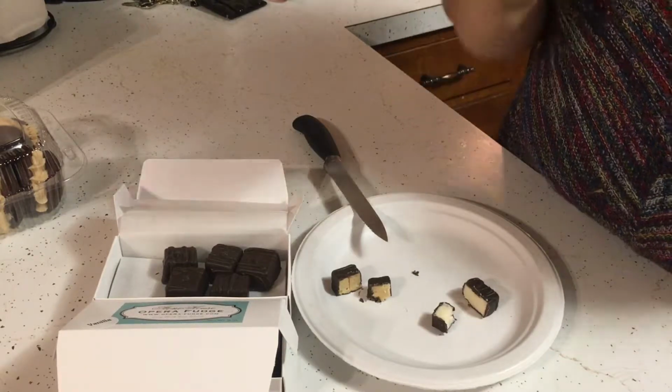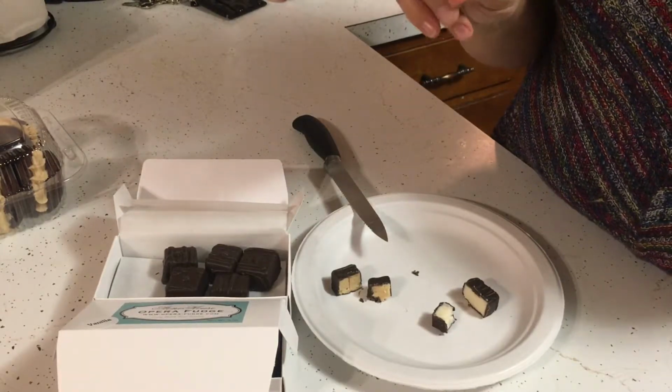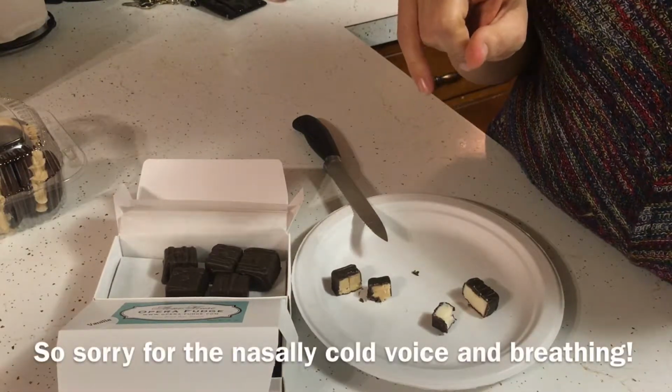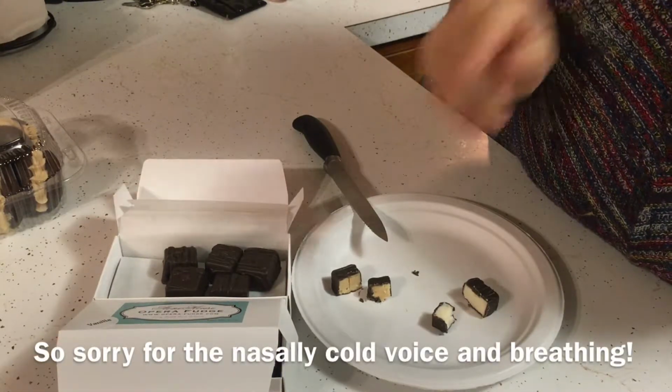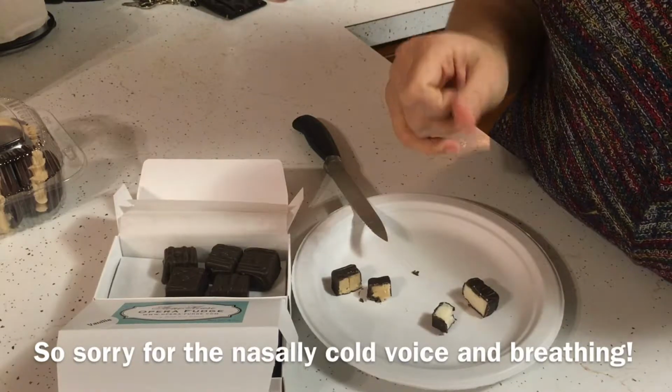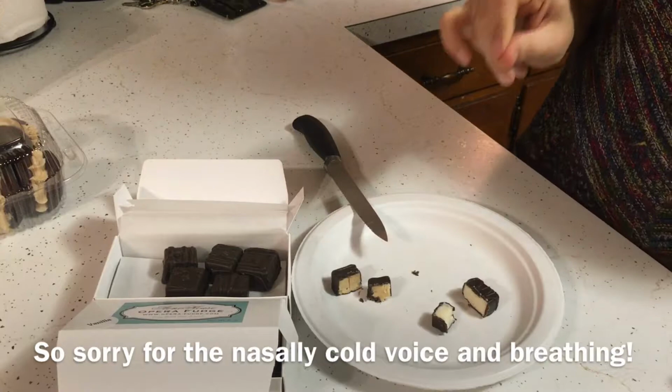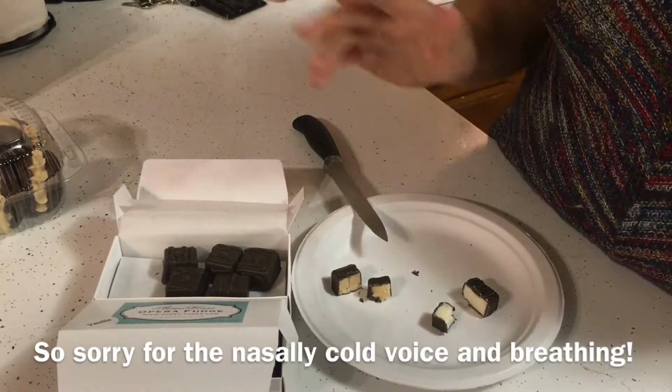Definitely has a little bit of a grainy texture to it, but that's common when it comes to peanut butter. Still very creamy and very smooth. Just a little bit of a kick of graininess, but not much at all. You hardly notice it.